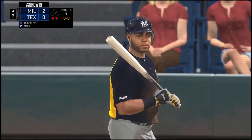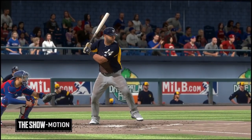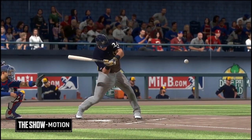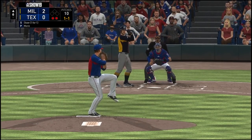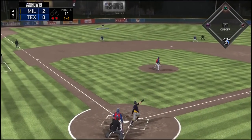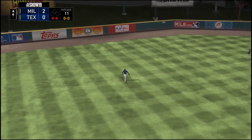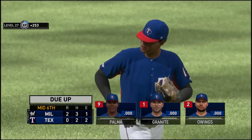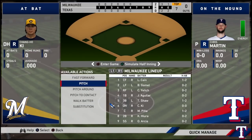But Aguilar's going to strike out yet again on a Mike Morin. Looks like to be a slider or a curveball, but regardless, that off-speed pitch, he was right on it. Look at that. He was right on it, just missed it. But that's how effective Mike Morin's going to be for us out of the bullpen here. Here is Travis Shaw, and that slow curveball is going to get him to pop out to Palma in left field. So that inning is over. Mike Morin pitching well.